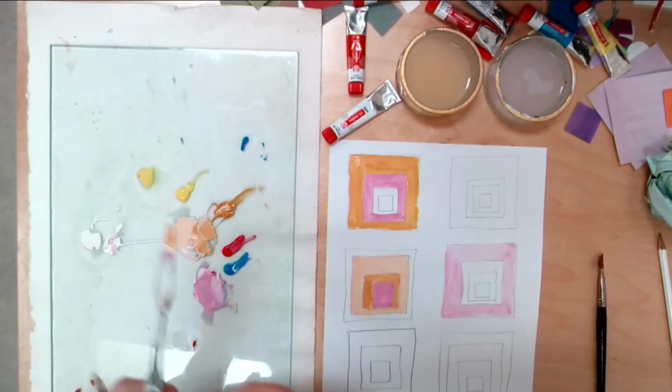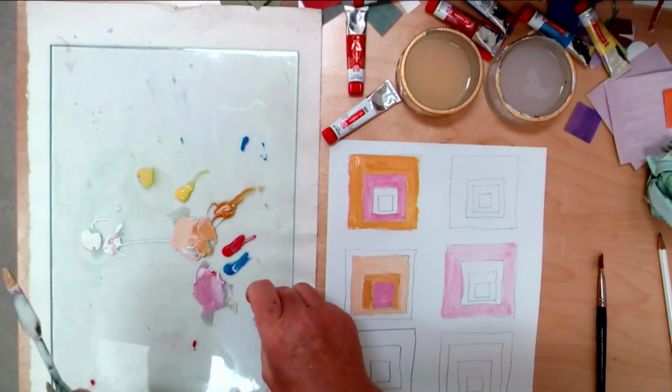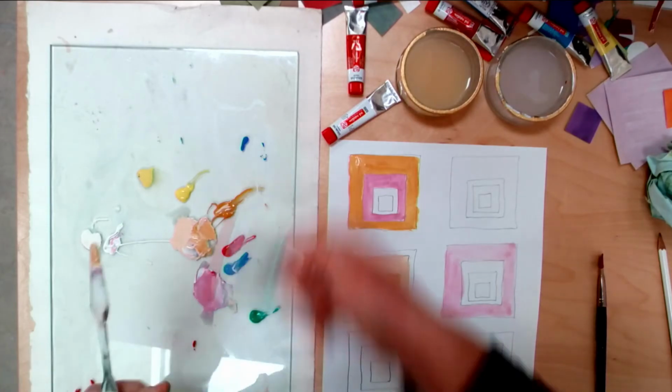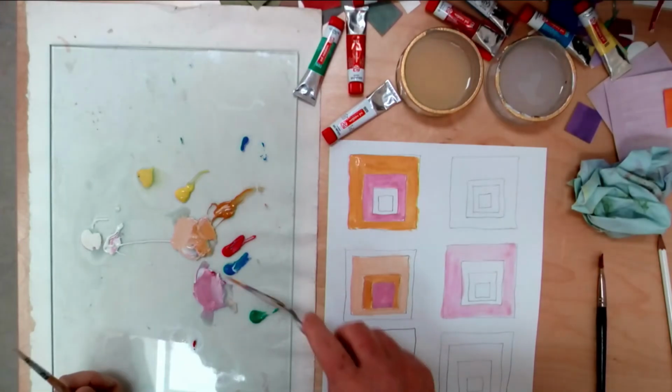I see that brown and boy, I really want to grab it, but I'm not going to because I know that if I try to make my own weird gooky colors, it will be more interesting. And I've asked you to do that. So, oh, and I didn't finish that.